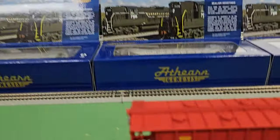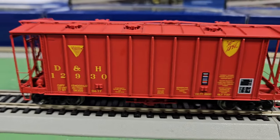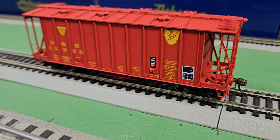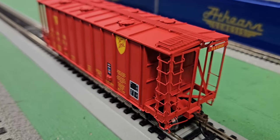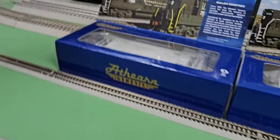Anyway, we're talking about trains here today because we have here another hopper car for you to take a look at. Let's check it out, shall we? So this is the 40-foot 2600 CF air slide hopper car here. And what I have here is the D&H one that I took out. And then just like the boxcars, these come in nice Athearn Genesis boxes.